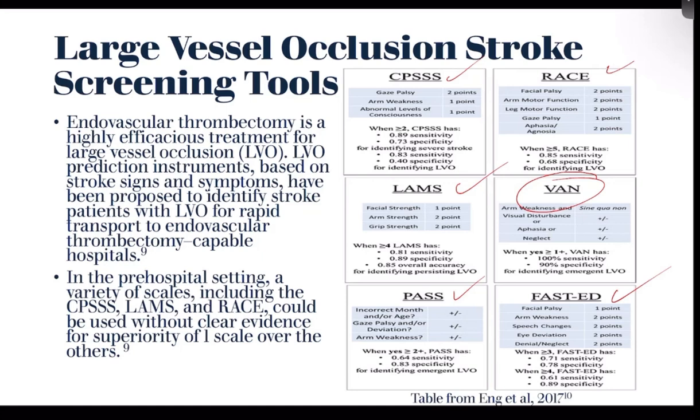And so let's talk about it. Endovascular thrombectomy is a highly efficacious treatment for large vessel occlusion. Large vessel occlusion prediction instruments based on stroke signs and symptoms have been proposed to identify stroke patients with LVO for rapid transport to an endovascular thrombectomy capable hospital. These are our big hospitals in the Dallas-Fort Worth. I'll show you a map. This is very important right here.